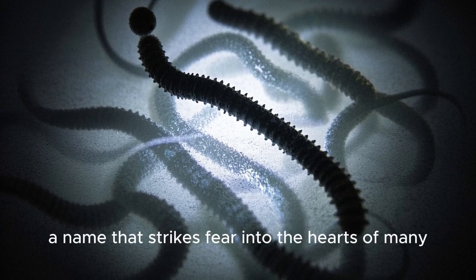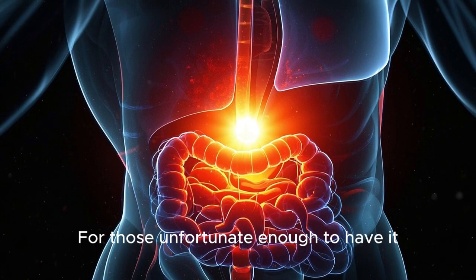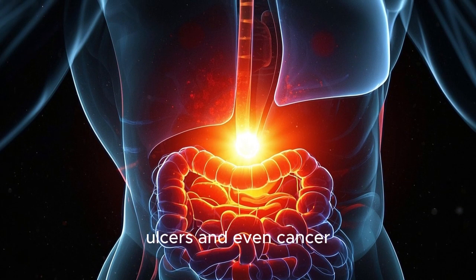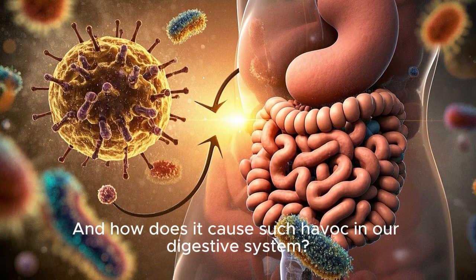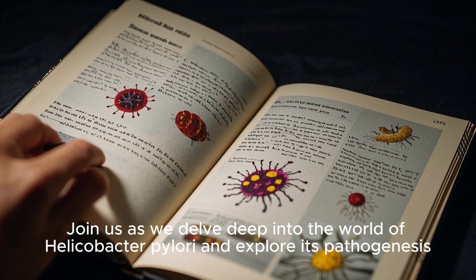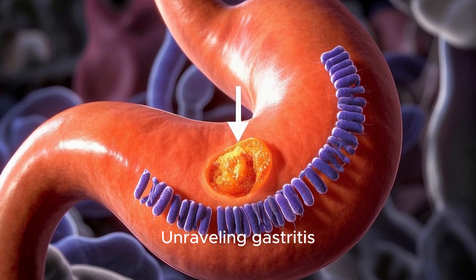Helicobacter pylori, a name that strikes fear into the hearts of many. For those unfortunate enough to have it, this bacterium has been linked to gastritis, ulcers, and even cancer. But what exactly is it about this microbe that makes it so dangerous? And how does it cause such havoc in our digestive system? Join us as we delve deep into the world of Helicobacter pylori and explore its pathogenesis, unraveling gastritis.